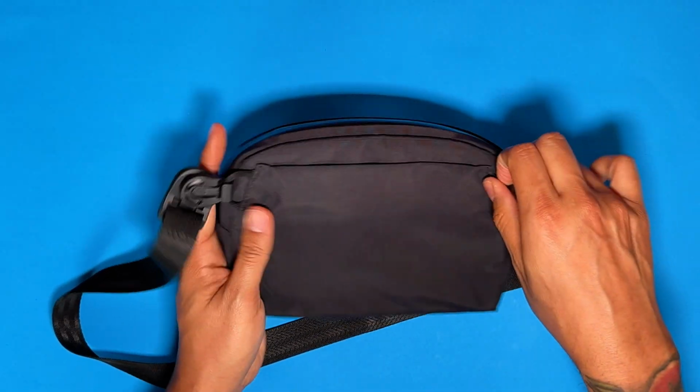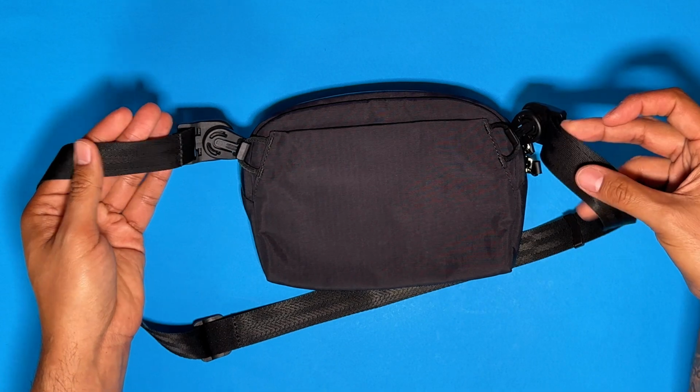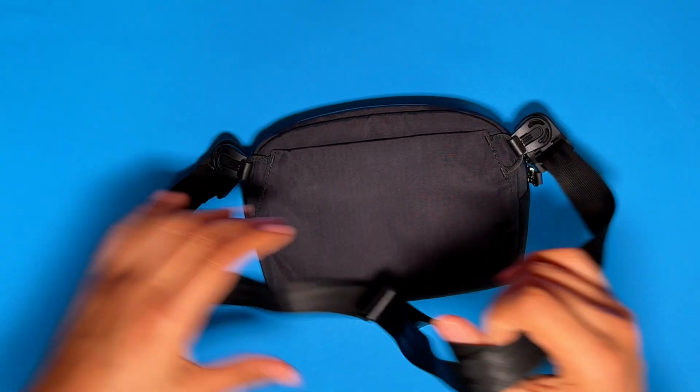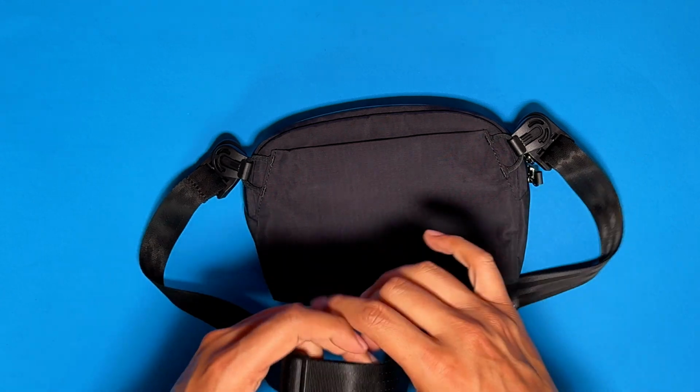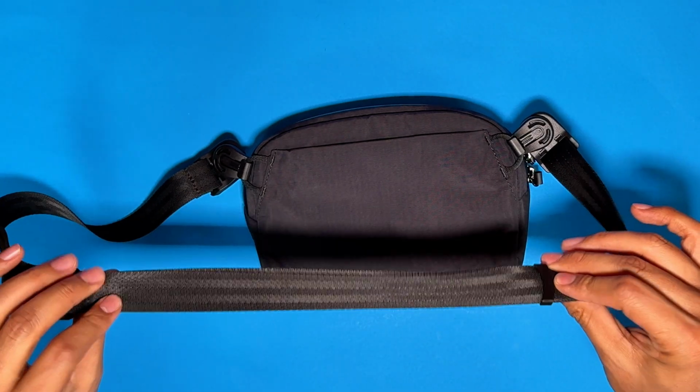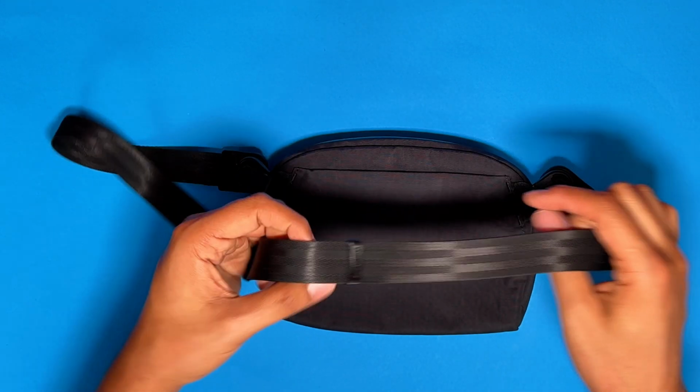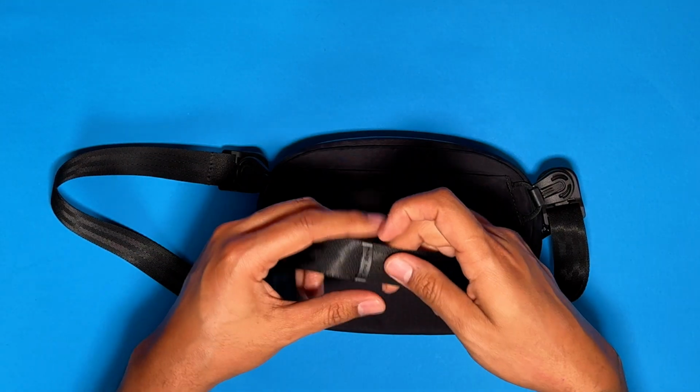On the back of the bag, you do have 2 attachment points for this strap. This strap is fully removable, but it does include a 1-inch strap that is like this premium seatbelt material. Really soft, really smooth, looks really nice. Now it is a closed loop system, so you're not going to have any dangle, but there is this web keeper included to help manage your strap.